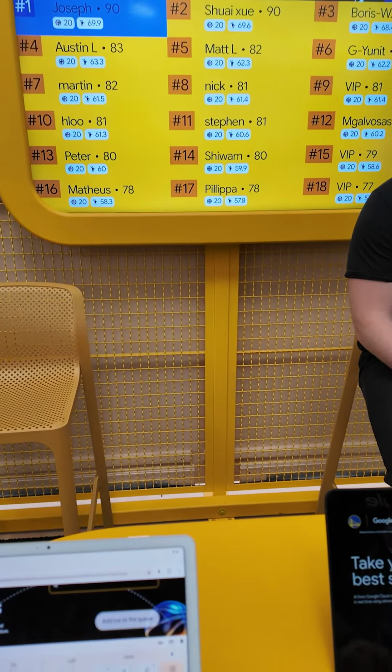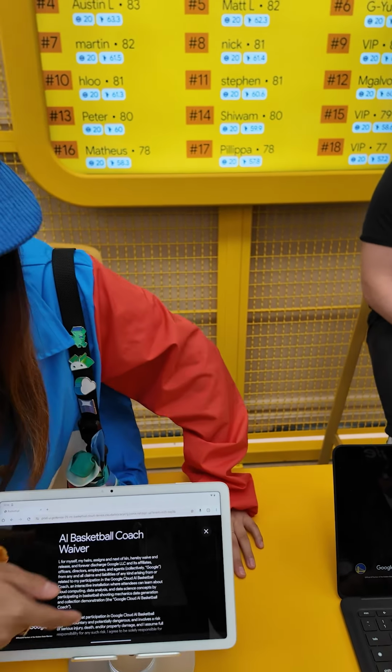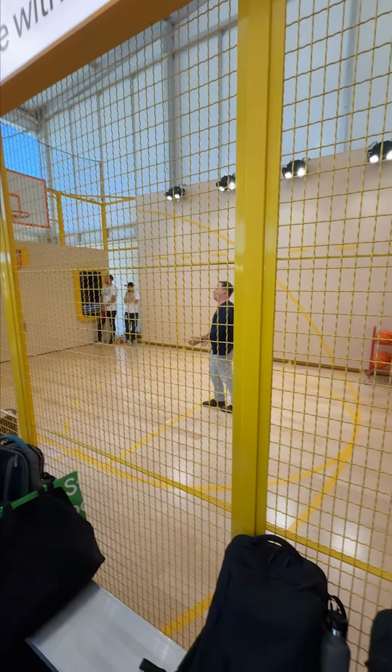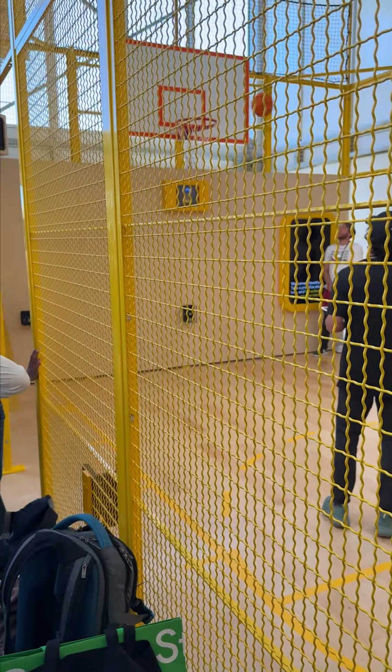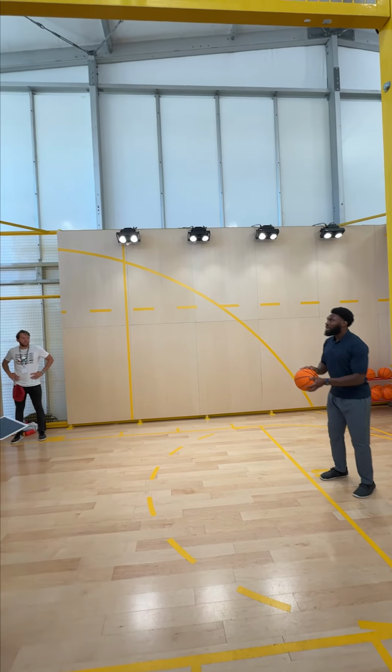Naturally, I went straight for the basketball coach demo. If you remember last year, it was a soccer coach, but this year it's basketball. Here's how it works. You shoot a free throw while 3 cameras stationed inside the cage record your shots. The footage is then sent to Gemini 2.5 Pro, which analyzes every frame and gives you detailed feedback. You get 2 warm-up shots before the real one that gets recorded and sent to Gemini.